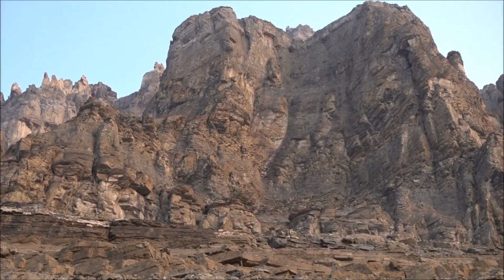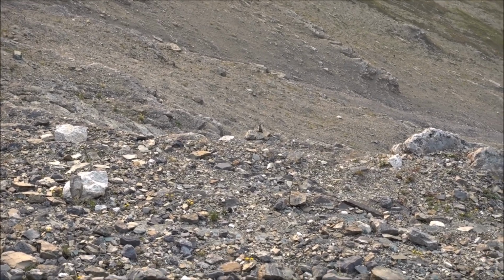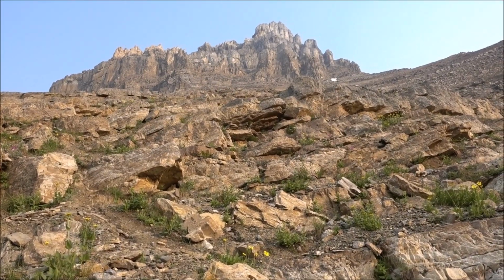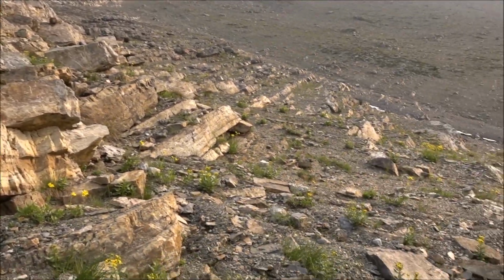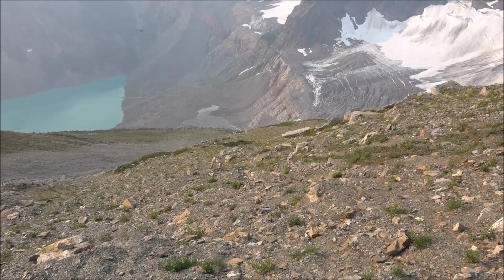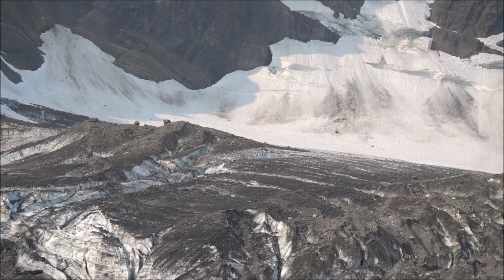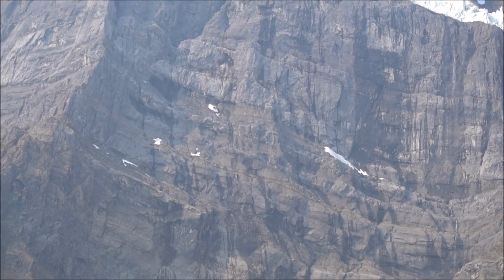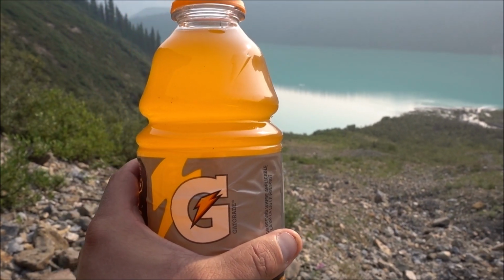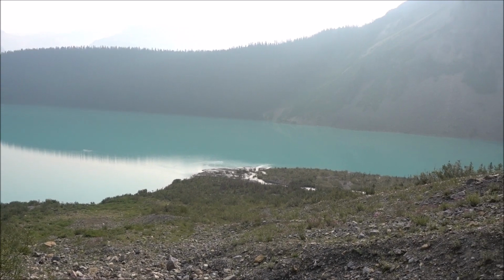What a monster. Oh, baby marmot. Cool. The descent goes pretty fast. You kind of just zigzag your way down through boulders until you reach the grass, and then it's just a hill. Oh, she was a sight for sore eyes. My stash Gatorade. Almost down to the lake.